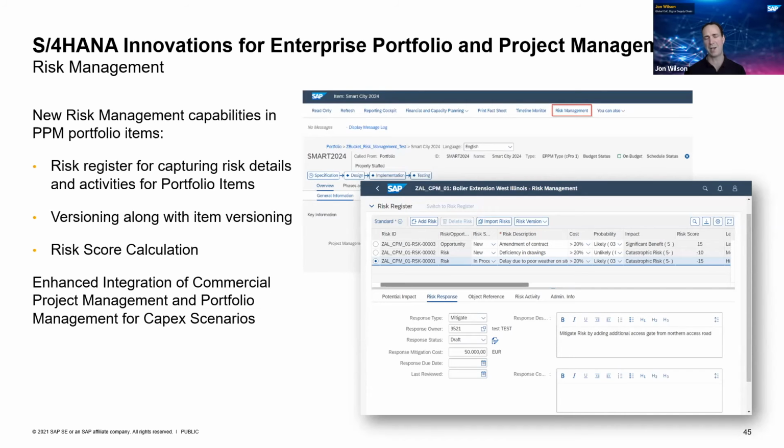One of the other areas that has been a bit of a focus, and I mentioned in commercial project management, we had a bit of a focus on issues and changes and risks. We're actually starting to bring that together now with portfolio and project management as well. So new risk management capabilities in here as well. So a risk register for being able to capture those details, being able to version that, being able to put in place calculations and scores. And improving that integration that we had between the functionality that previously was in commercial project management, making that available for portfolio management scenarios as well.